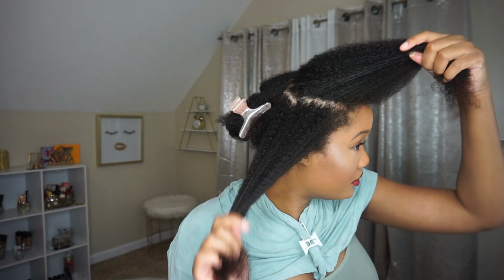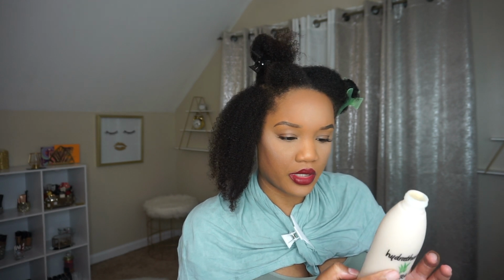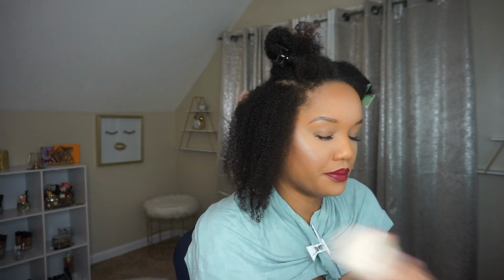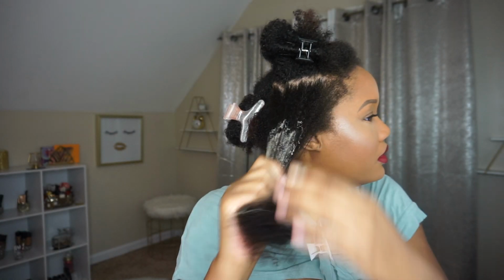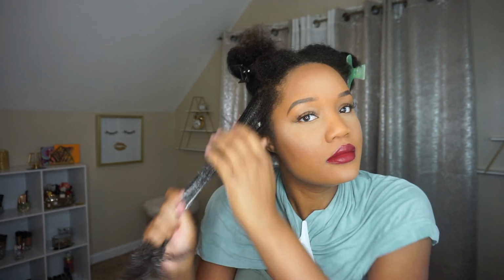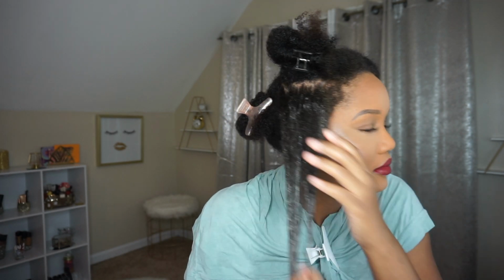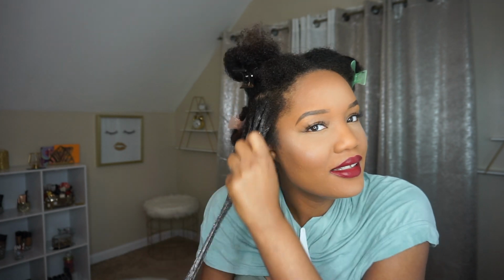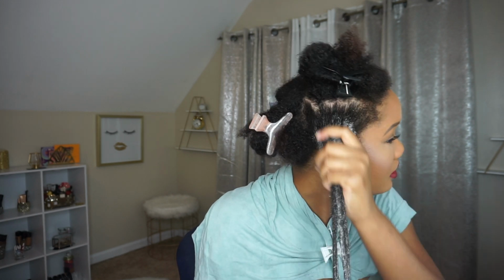So this deep conditioner says that it contains extracts of seaweed, algae, sea kelp, along with wheat protein and essential oils. It's mineral oil free, paraben free, petroleum free, and it's good for pH balance. Yeah, I really like the way it smells. Smells like candy, some kind of candy, I don't know off the top of my head, but it smells really good to me.